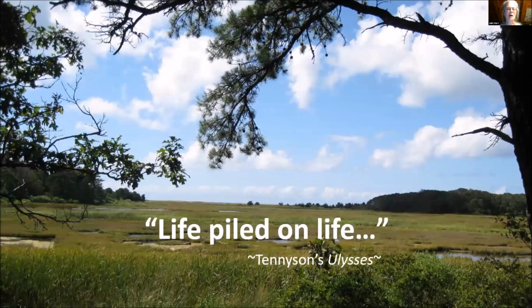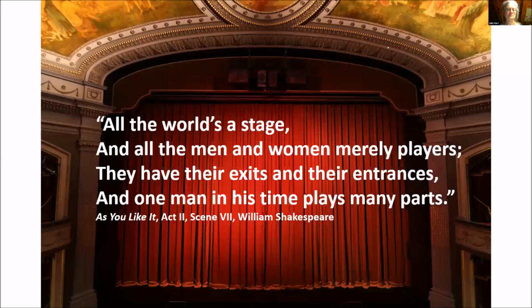It is life piled on life, which is a phrase. You can always leave it to Lord Alfred to turn a good phrase. This is from Tennyson's poem, Ulysses, which doesn't have anything at all to do with the land. It's just a cool phrase that I like, as describing what the land is like. It is life piled on life.